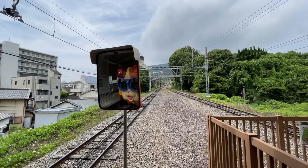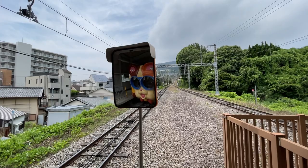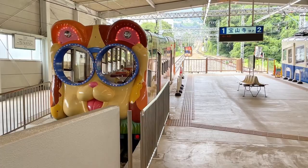Each car has its own unique decorations and name. This first part of the line is served by a dog and a cat. I got this one. Say hello to Mike the cat car. All right, here goes nothing.